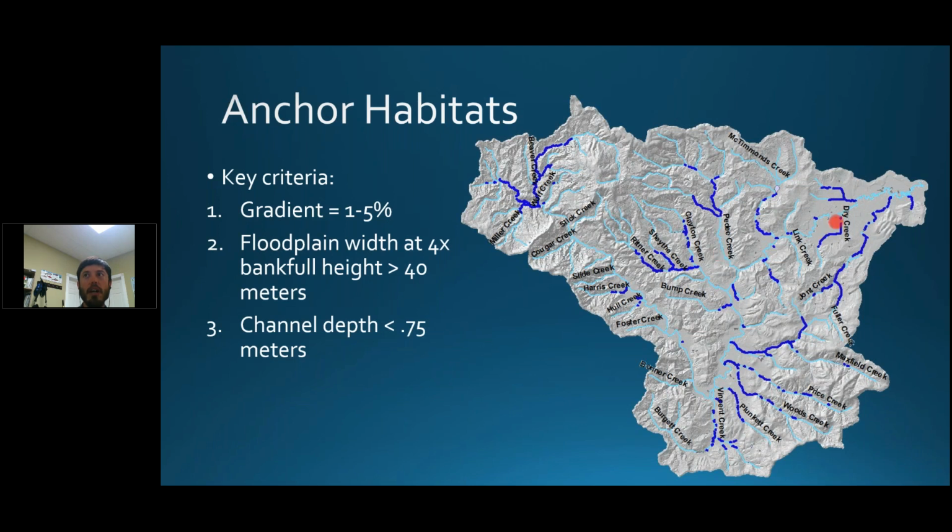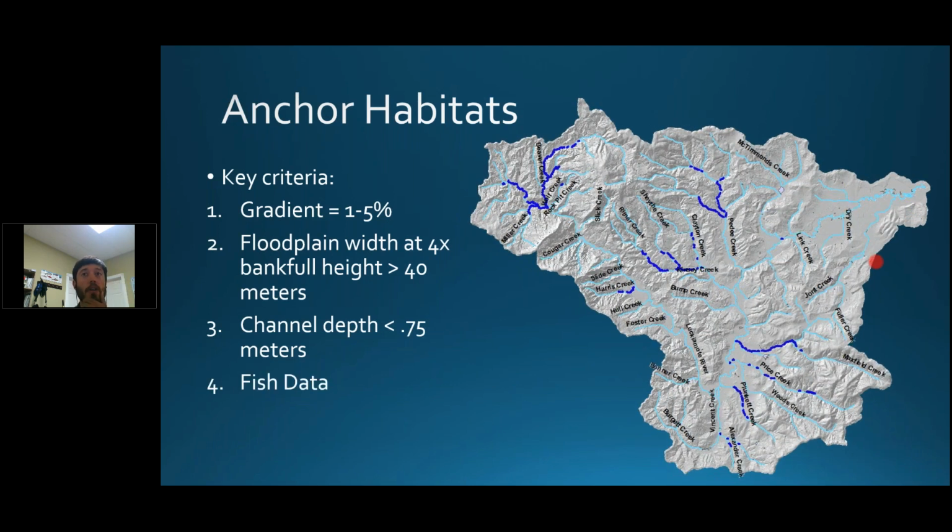Again, we have these lower areas that are probably a little too warm for fish. So we added in our fish survey data, and that pulled those out. Again, just drilling down, getting to a more refined list. In some areas, we don't have fish survey data.